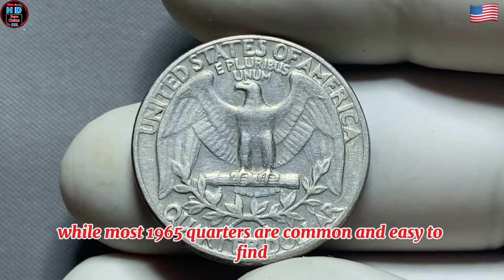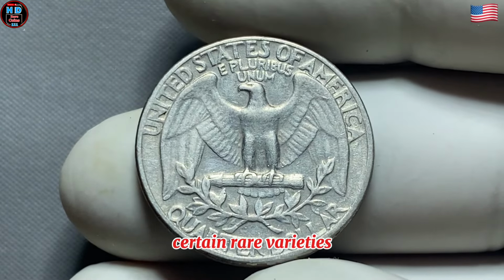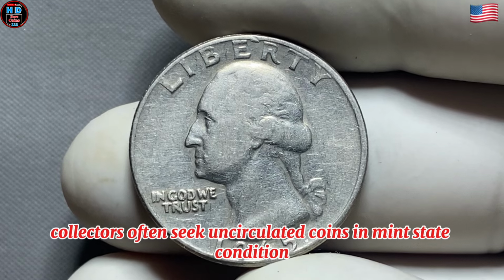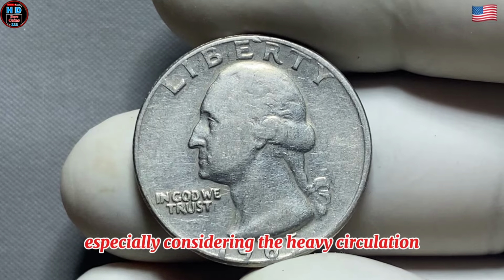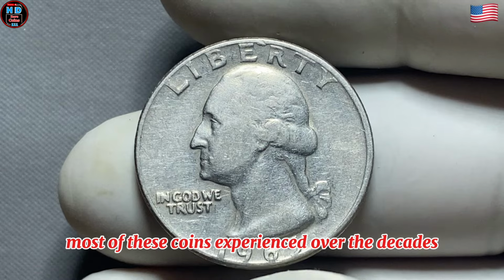While most 1965 quarters are common and easy to find, certain rare varieties or exceptionally preserved examples are extremely valuable in the collecting world. Collectors often seek uncirculated coins in mint state condition. Coins graded MS65 or higher are rare, especially considering the heavy circulation most of these coins experienced over the decades.